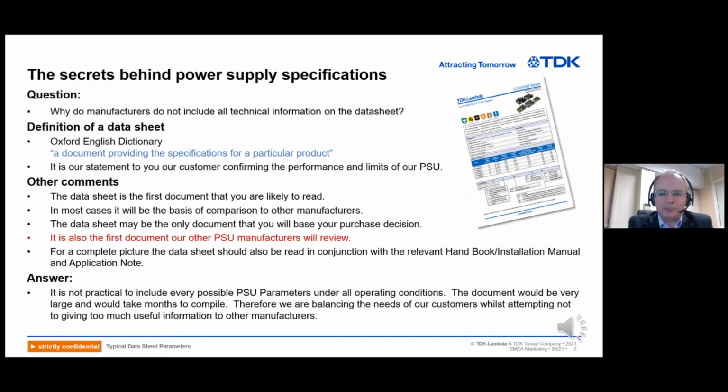It's also probably the main document that you'll use to base your purchase decision on as well. And obviously we have to keep in mind that it's also the first document that other power supply manufacturers will actually review. So we have to be careful that we don't give too much of our secrets away to the other manufacturers. So it's a bit of a balance in that there.